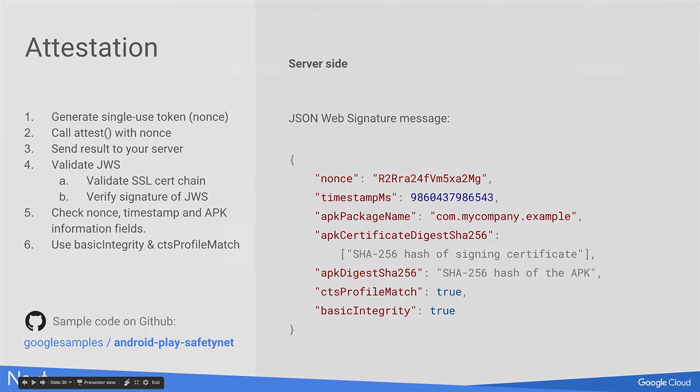So now on the server side, you pass back this result. It's in the form of a JSON web signature. And first you want to validate the JWS. So the first step is validating the SSL certificate chain and checking that the leaf certificate matches what was issued to Android.com. And then you'll verify that that certificate was used to sign the JWS.